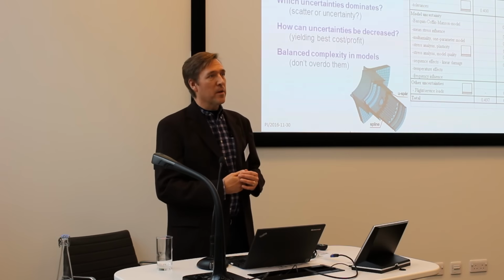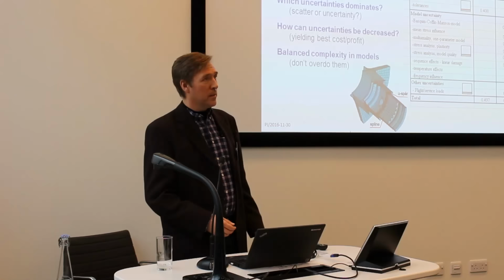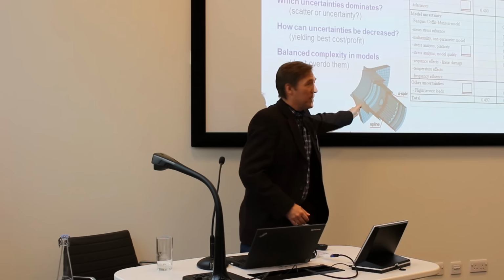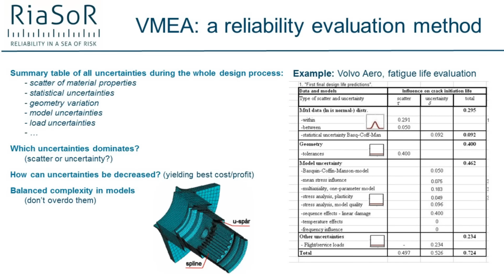So BMAA, that's what that is. It is a reliability evaluation method. So here is an example which I've taken from a work that we've done together with Volvo Aero. In this case, it's the results from an evaluation of this component here in a jet engine. And this table is the typical output of a BMAA, of the analysis here.